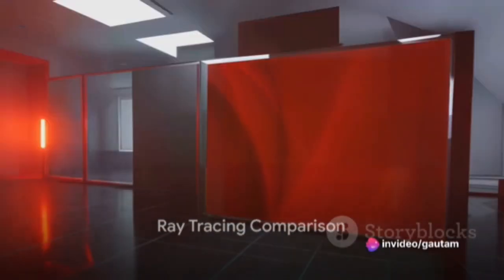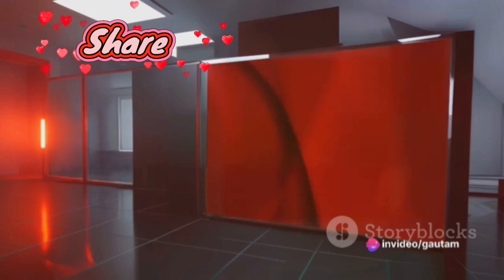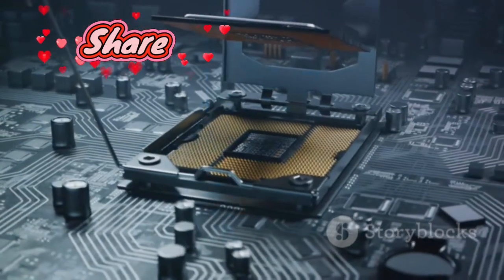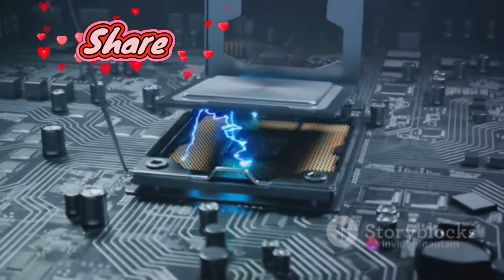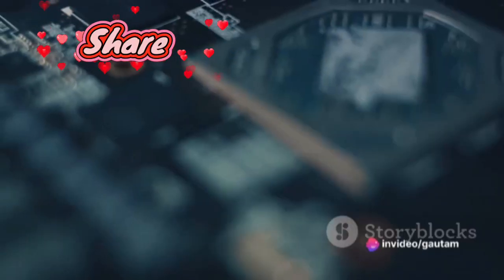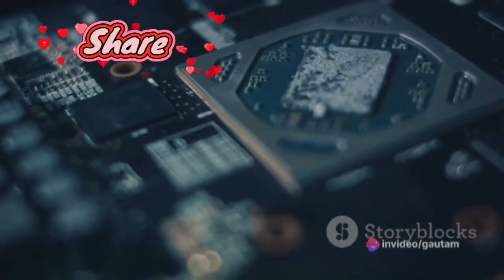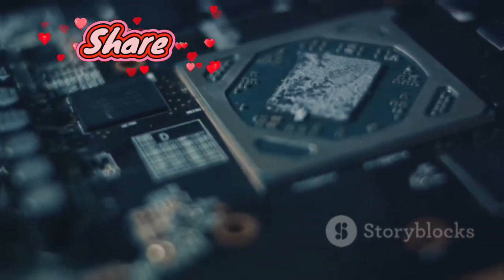Now let's shine a light on ray tracing. This is a graphics technology that replicates the way light interacts with objects, leading to more realistic and immersive visuals. Both graphics cards support this feature, but the RTX 4070 Ti takes the lead, thanks to its dedicated RT cores, specifically designed for ray tracing calculations. It can deliver slightly superior results.